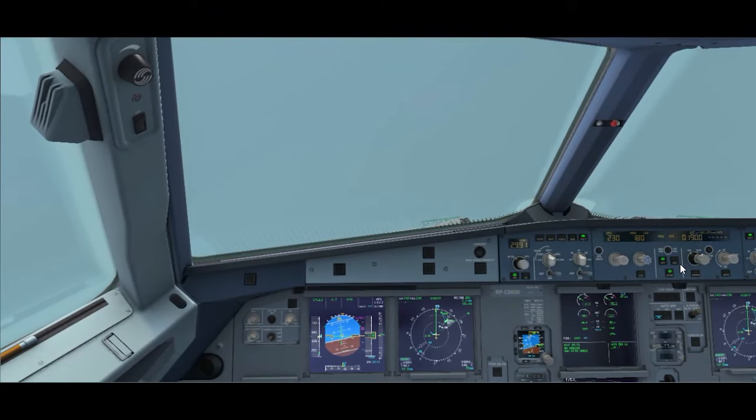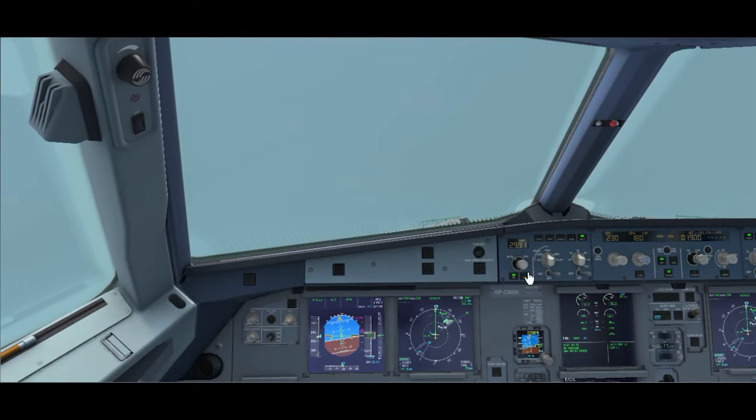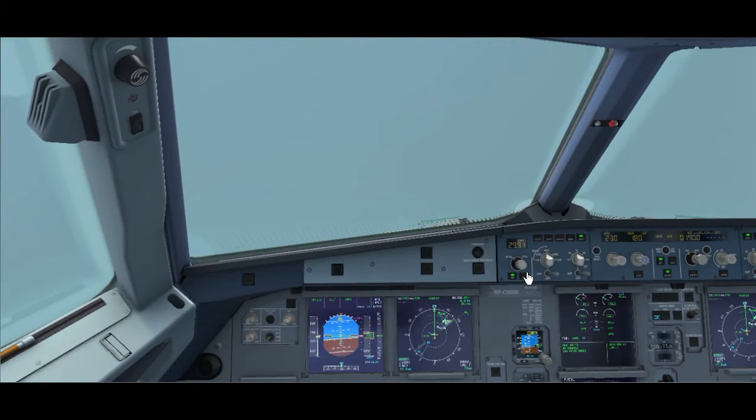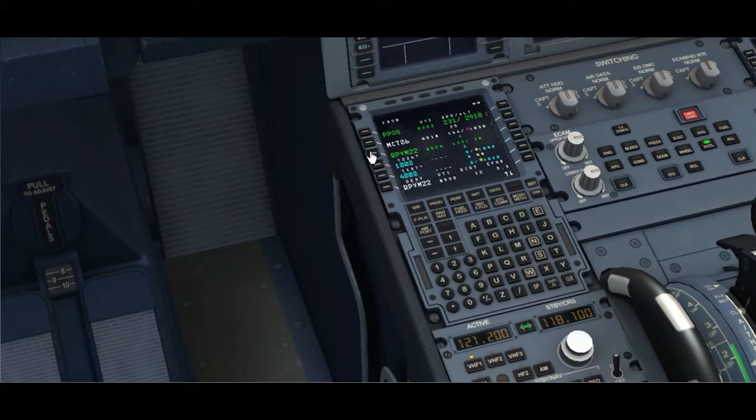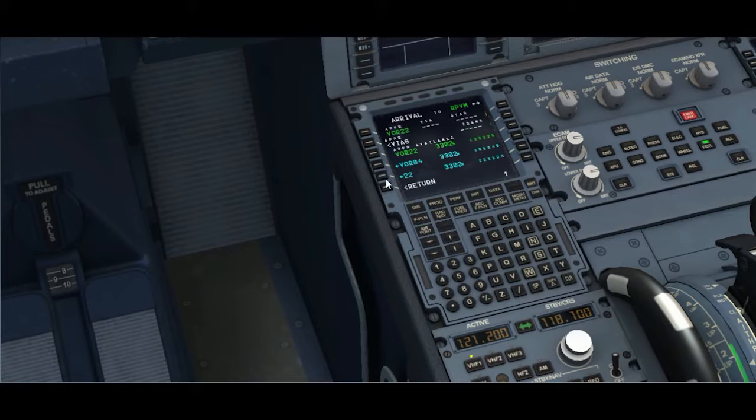Philippine 9071, maintain 1900 until established on localizer. Cleared for ILS runway 22 approach. Contact Mactan Tower 118.1. Maintain 1900 until established on localizer. Cleared for ILS runway 22 approach. 118.1, Philippine 9071.